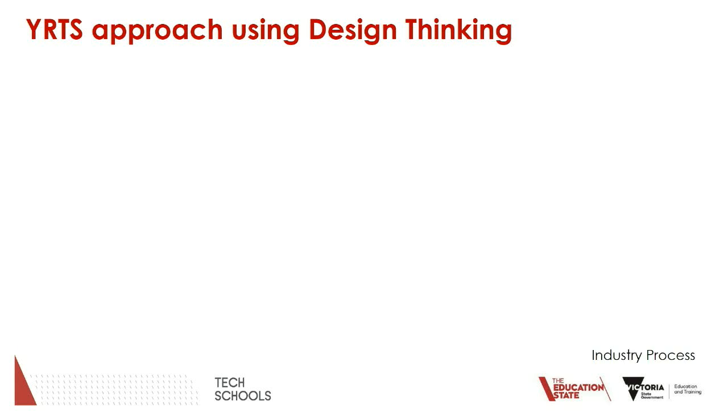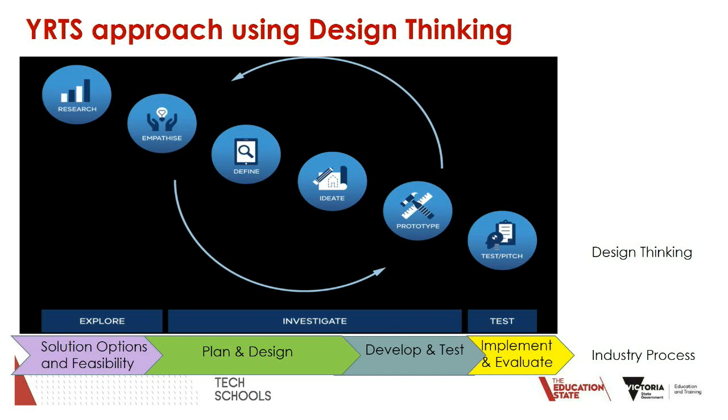All right, so at the tech school, we're starting to use design thinking as one of our key teaching approaches. The students start off by researching and empathising with a problem, then they define the problem, or we define it for them if it's a shorter program. They ideate, come up with all these ideas that they put on the wall with post-it notes, and prototype. There's a bit of a cycle of those steps, also including testing their ideas and finally pitching. And this follows along reasonably closely with the standard engineering industry process.